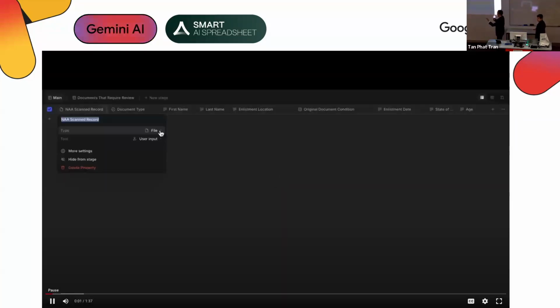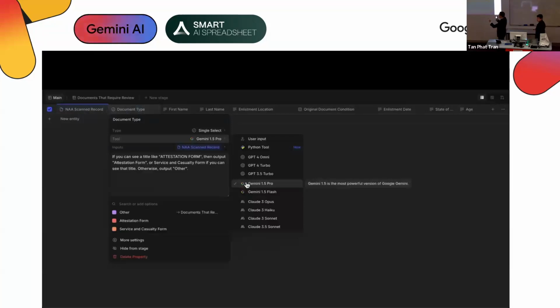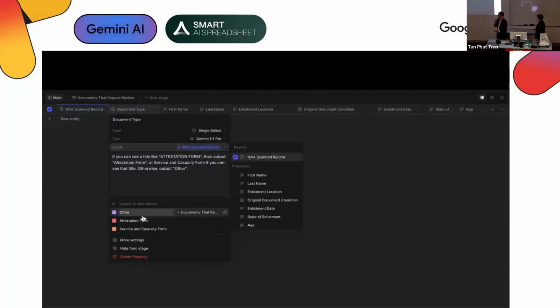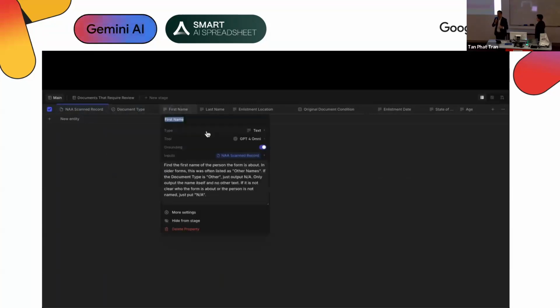Once again, we start on the left with our scans. That's just a bunch of JPEG files. Then we say we want to use Gemini to recognize what's on them. And we say, if you can see a title like attestation form, then output attestation form. Otherwise, if there's something else, output other. So there's a very natural way of prompting this. It's something anybody can do with minimal skill.